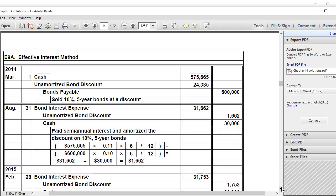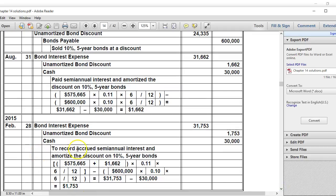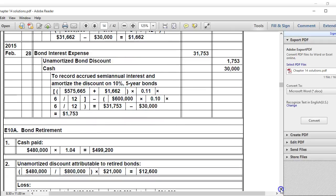Now, the bond interest expense in the next 6 months, remember, we've got to take into account what we had as the carrying amount on the bonds. We add to that the amount that we took as amortization the previous period. We take that times the going interest rate times half a year. And we come up with $31,753. It's going to be higher. We're paying more interest this period. Now we know we always pay out $30,000. The difference is going to be our unamortized discount on the bond. Does that make sense, guys?